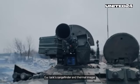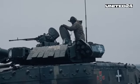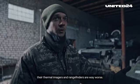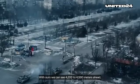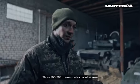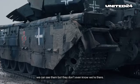Our tank's rangefinder and thermal imager give us a considerable advantage on the battlefield. When we fight against Russian combat vehicles, we straight away know that their thermal imagers and rangefinders are way worse. With ours, we can see 4,200 to 4,500 meters ahead, but they can only see up to 4,000 meters. Those 200 to 300 meters are our advantage, because we can see them, but they don't even know we're there.